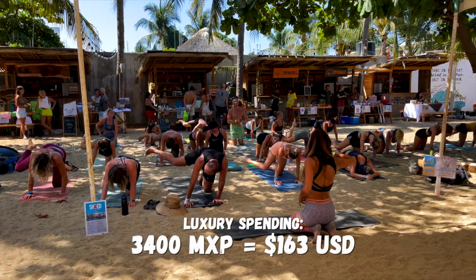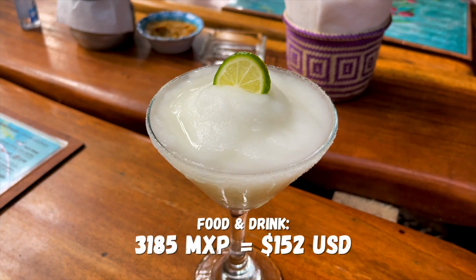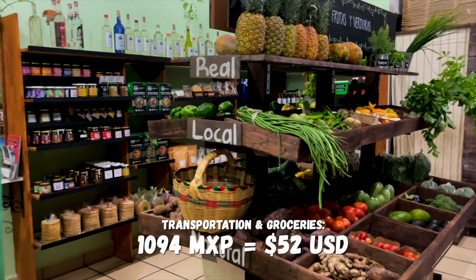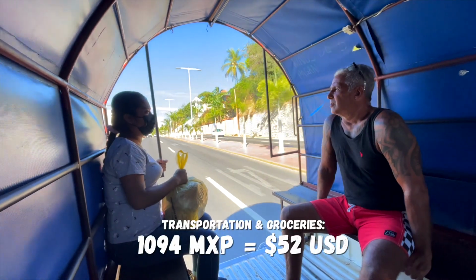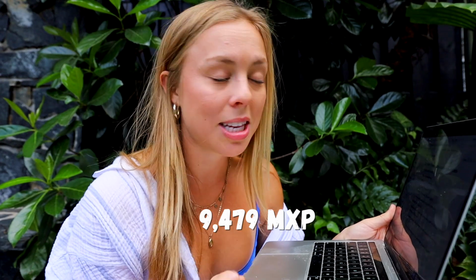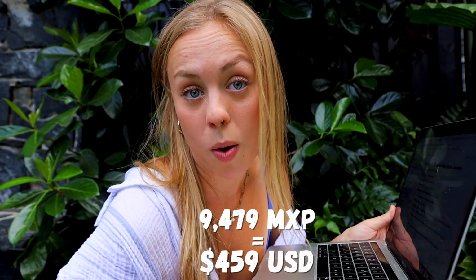To recap, I spent 3,400 pesos on luxury items, 3,185 pesos on food and drinks, 1,800 pesos on accommodation, and 1,094 pesos for extras, so transportation and groceries, for a total of 9,479 pesos over the course of 7 days, which comes out to about 459 US dollars.